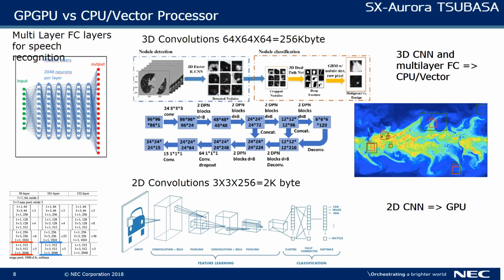You can allocate that to each of the micro GPU processors, and no problem. But if you're doing medical, your chunks in CT or MRI would typically be 64 by 64 by 64. It's 3D, right? Or 96 by 96 by 96. And you're talking hundreds of kilobytes. Not only are the small GPU processors unable to handle that, they have to go out to external memory.